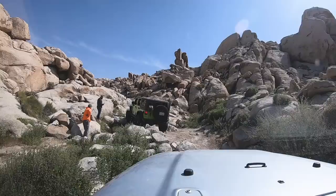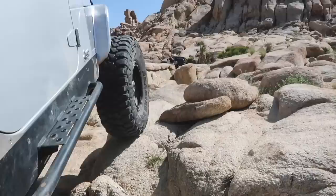That was great. I think this is the most technical section we've been through yet. Yeah, this has to be the chicken tender one. That's chicken tenders? Yeah. Oh.